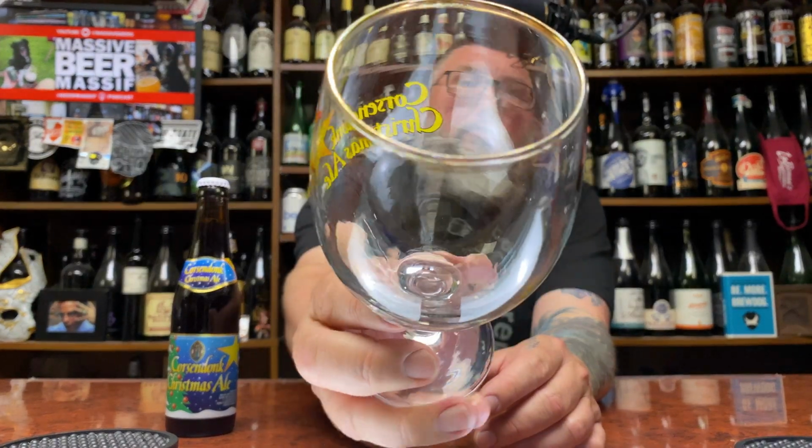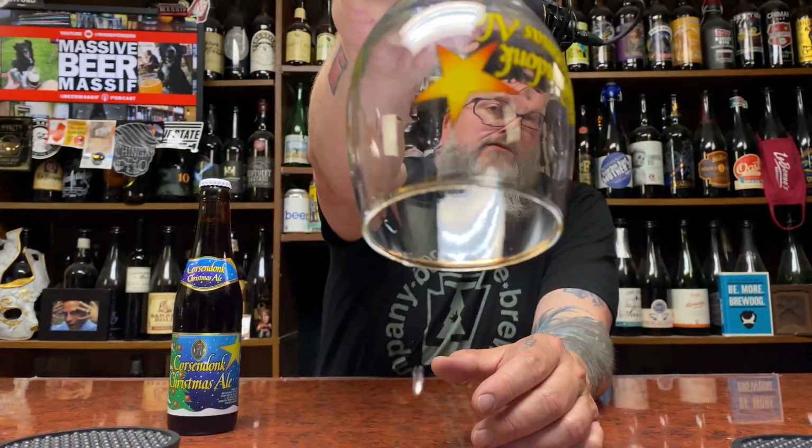Actually, this is weird. I'm going to be reviewing Corsendonk Christmas Ale. Why is it weird? Because I've reviewed this beer a billion times. I have these Corsendonk Christmas Ale glasses I've had for so long that the gold is wearing off the glass itself. This is a seminal Christmas beer for me. I love it to no end. I like the little smaller bottle with the foil tops. I think they're better.